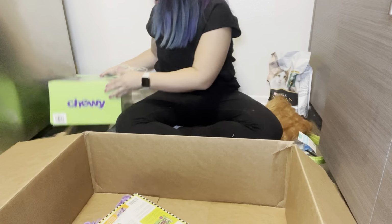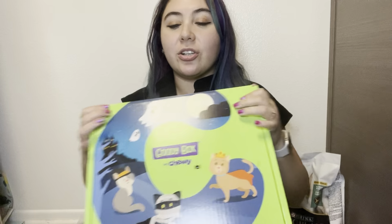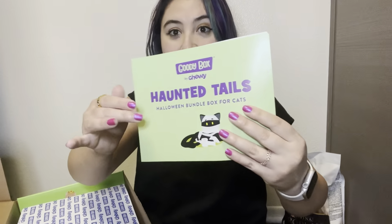Oh, let's open this. So I'm contemplating giving him the goodie box right now, the Halloween edition, or giving it to him for his birthday. But this is the Halloween bundle box for cats. I've given him a few Chewy boxes over the year. He's 2 years old, but I found out about Chewy a year ago. I started buying from them like a year ago. And their Chewy boxes, or their goodie boxes, are actually pretty good.